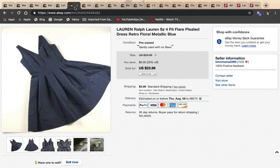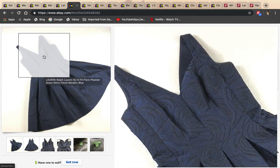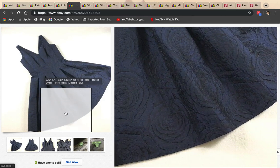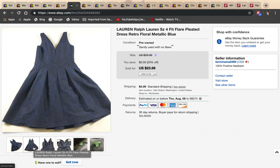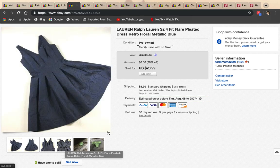This was a Ralph Lauren dress. It's a fit and flare with pleats. Super cute, like a metallic rose pattern, but size 4. I haven't had it in my store that long, only a few months. That sold for full asking price of $23.99. I do have a sale going on in my store. I try to have a sale pretty much all the time, either 10% or 20% off, and people can still make offers. That's fine. I'm happy to see stuff go. So that sold for $23.99 with not free shipping. They paid for shipping.